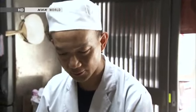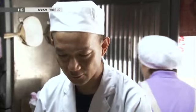The tofu we make is eaten at home on a daily basis. It'll be simmered, grilled, and used for various dishes, so it can't conflict with other ingredients. I believe our tofu tastes light enough so people won't get tired of it, even if they eat it every day.